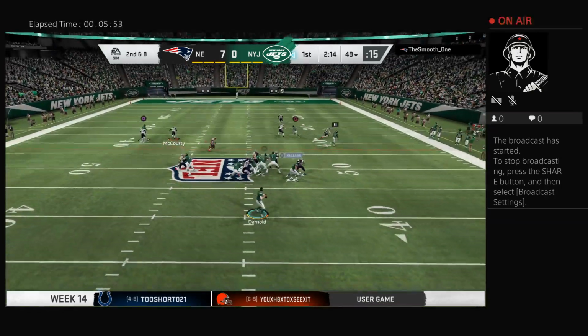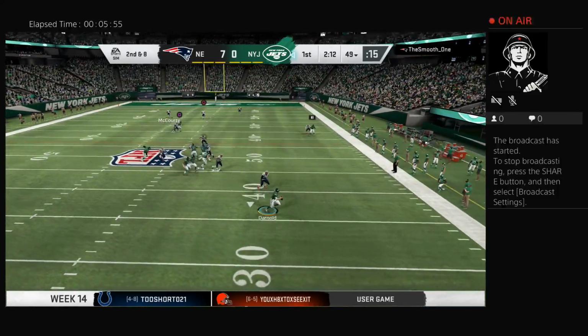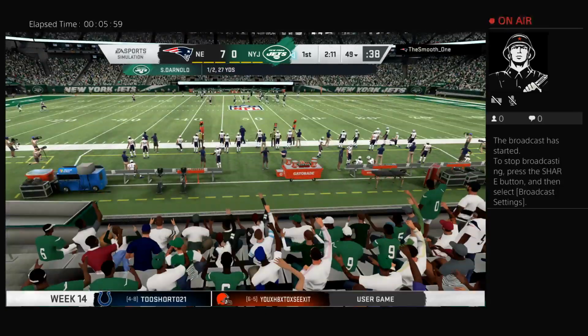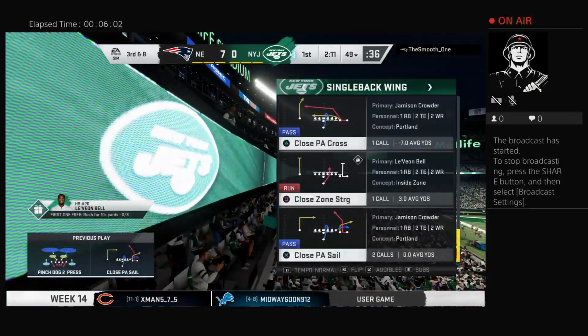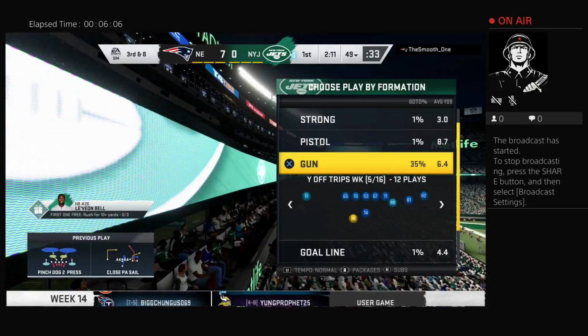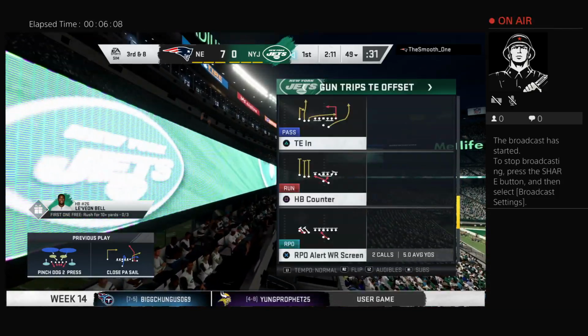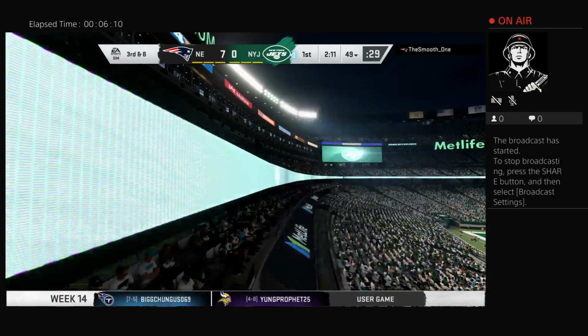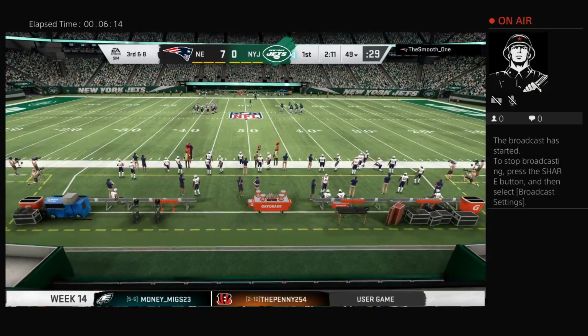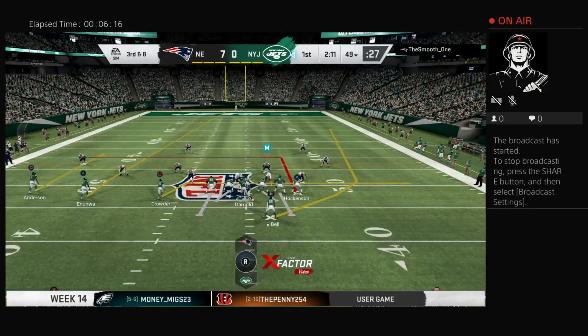Darnold off the play fake to Bell, escaping the pressure right. And he's just going to get rid of this thing to no one here. He throws it away. And now it's third down. I like that right there. Not only was it the right play, throwing it away like that, frankly, I think it was the only play. Yeah, got outside of the pocket, realized he had nothing, just chucked it free. Yeah, live to fight another down, right?